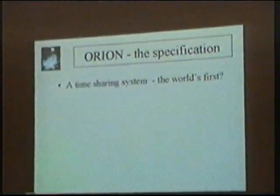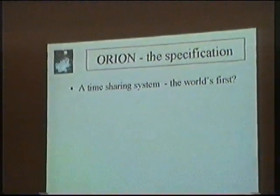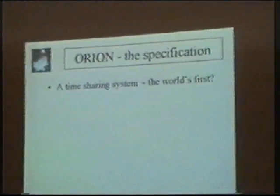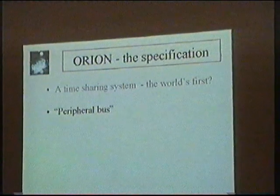The specification boiled down to this. I won't go into all the details of how this came about. But essentially, the key thing was that this was a time-sharing system. What's today called a multi-programming system, well, that's a misnomer. It's a time-sharing system. That's what we called it, that's what it is. And it's arguable that it may well be the world's first time-sharing system, certainly in concept of the way it was done. I think that is probably true. It did take a long time to develop, however. It was a machine which had a peripheral bus.